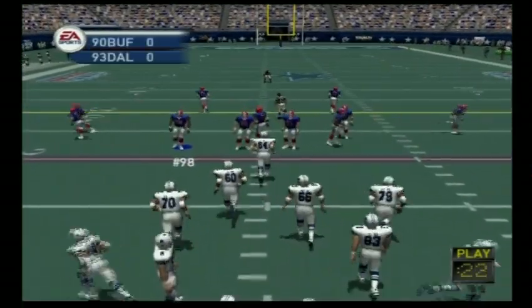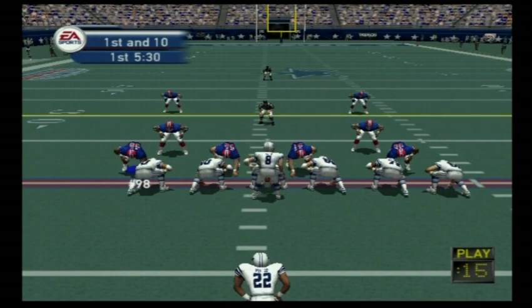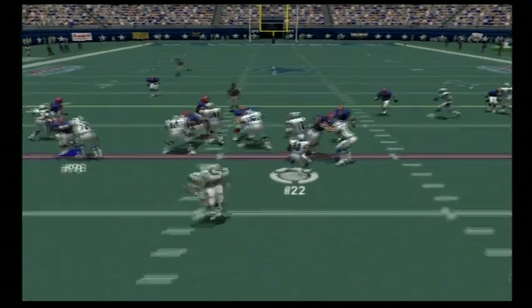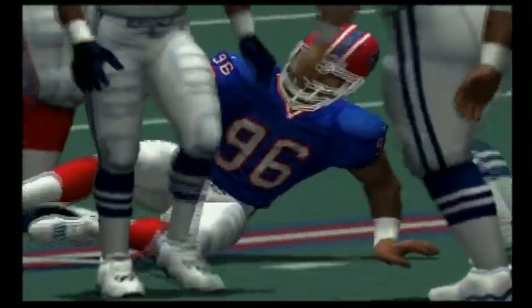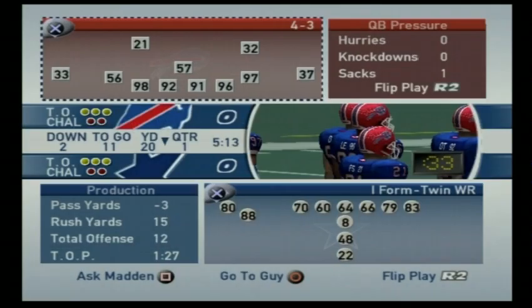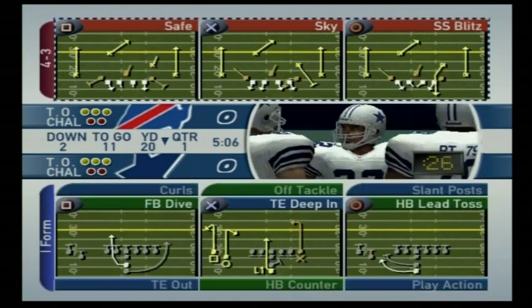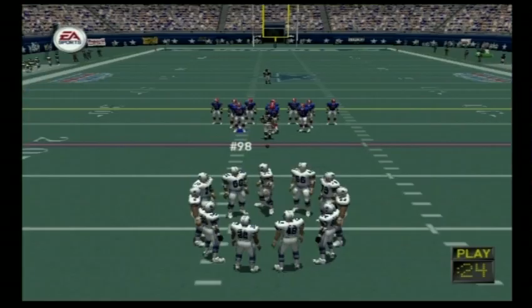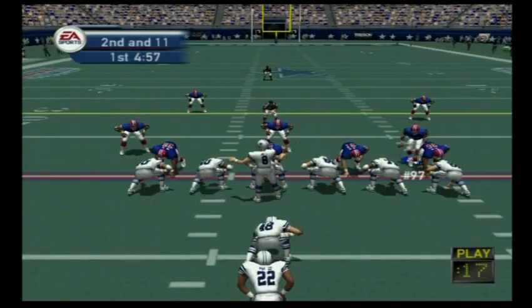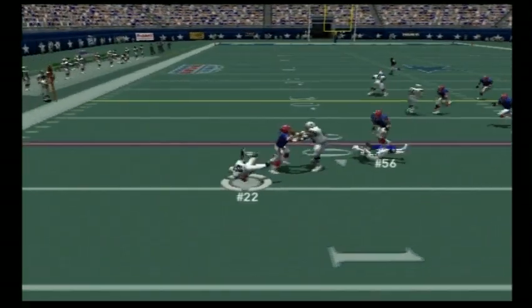Ball on their own 21. Set. Number 8 with a man in motion. Hut. He gets the carry. Number 22 runs up the middle. Number 96 breaks the play up in the backfield. Ball on their own 20. Number 8 for the man in motion. Number 22 on the run.